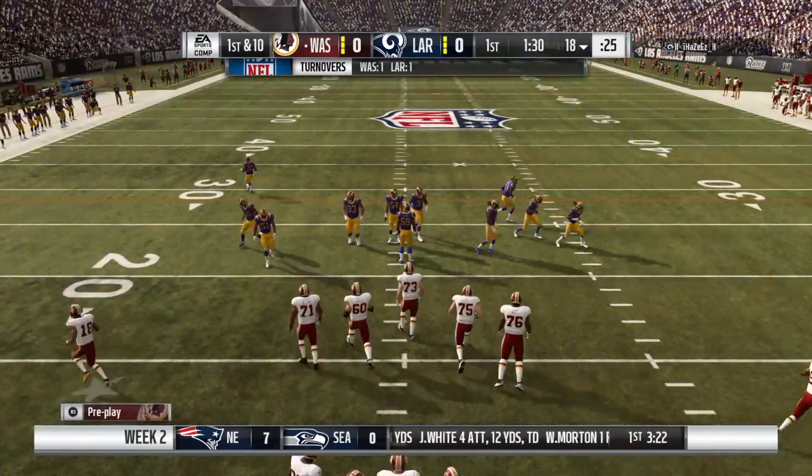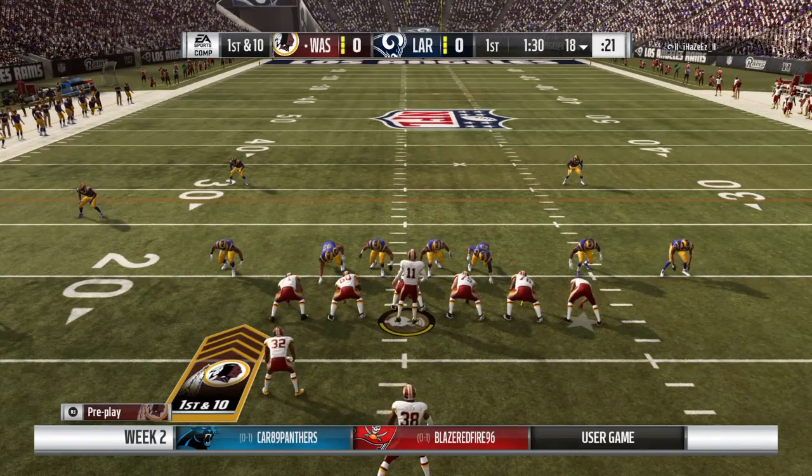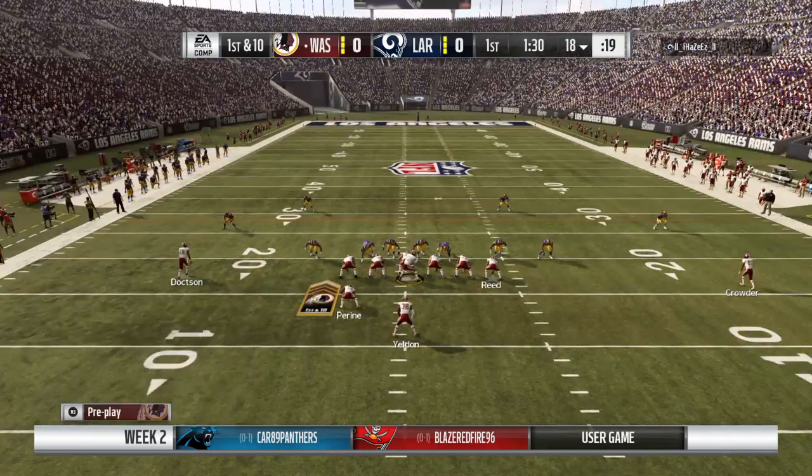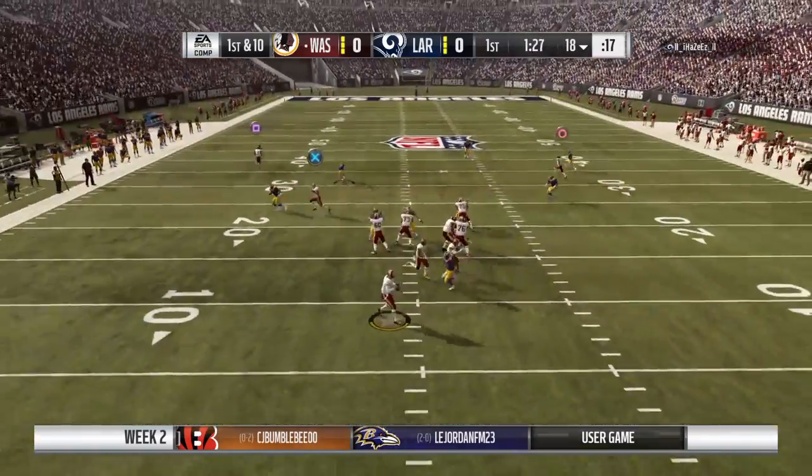Out comes Washington's offense as they get set to take over here. That opening drive ended with the INT. It didn't lead to points, but still not the way they were hoping to begin the game. But how about going and telling your defense, thank you, a huge thank you.